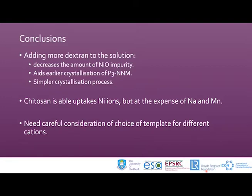So it clearly shows we need to think carefully about the choice of template for the different cations that we have, because it does have a significant impact.